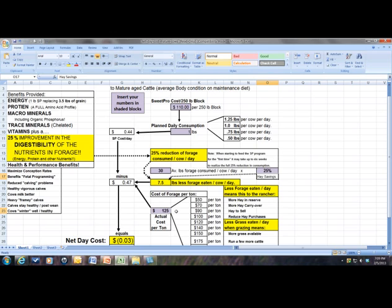Now this is figuring $125 hay, and we know that $125 hay is not very realistic. Hay costs are more around the 180 to 200. Talking with a guy from Wyoming, he was talking about really poor quality hay coming in at 180. He said decent hay is running about 250. So if I change that cost per ton up to, say, $200, what that hay savings actually does is puts about 31 cents per head per day in your pocket.